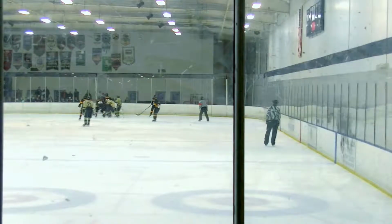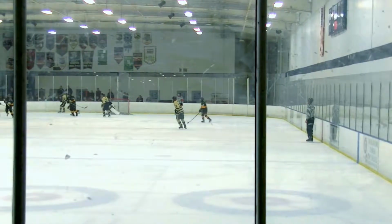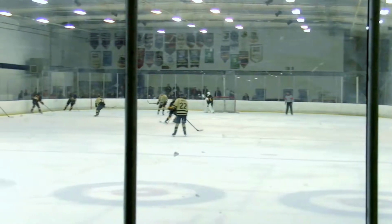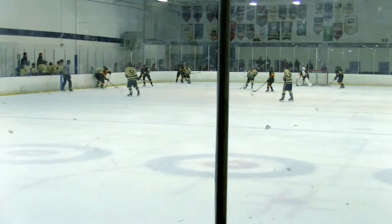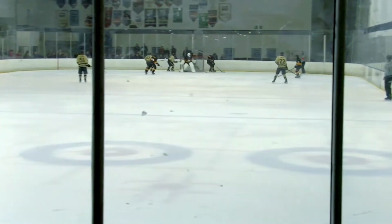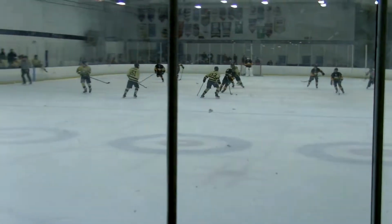GSE brings it back in, however. They shoot. From my angle, I couldn't see if that was a save or if it just went by, but it looked like Jackson probably got a piece of that, maybe off the shoulder. The Bears control now, down in their right corner of their zone. Puck caroms back in behind the Bears net, and it's carried now out of the zone by Dimitri.